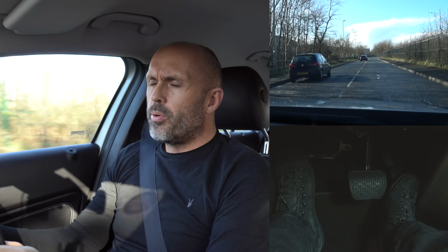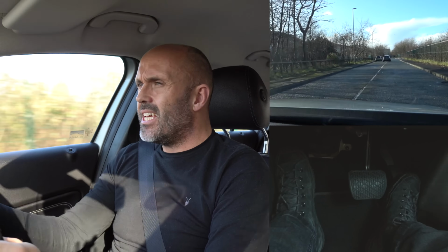So I'm in the automatic today. It's only because my car's in getting some other work done again. But the actual process in the automatic is very similar. Braking doesn't really change too much. All you've got to do in the manual is literally just press the clutch down as long as doing this.